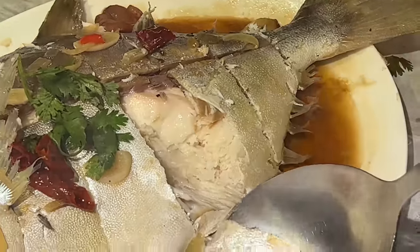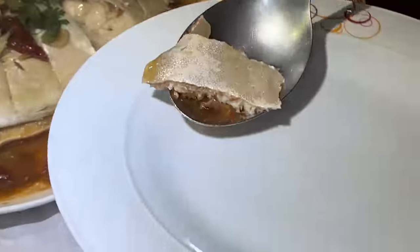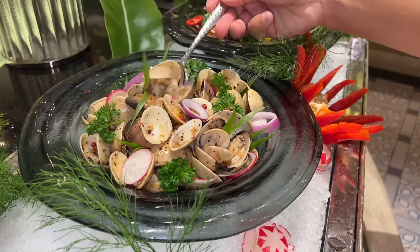Steamed with chilies, cilantro, garlic. Grab some black pepper clams.